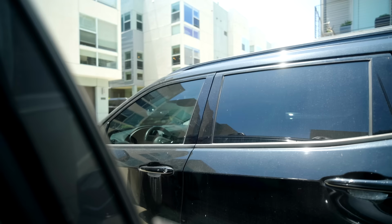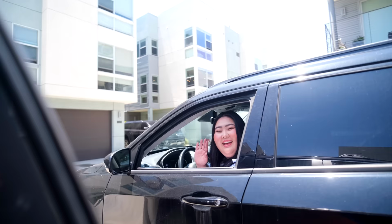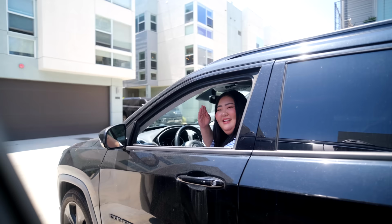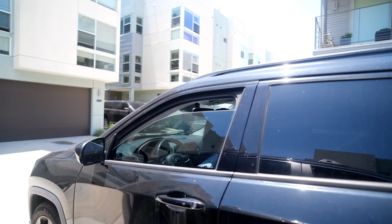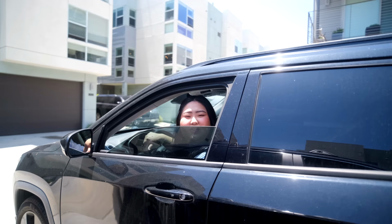Yay, she made it. There she is. Hello, beautiful. You look so nice today. Wow, so beautiful, such a beauty. So stunning. I love your hair. You look so good. Oh wow, so beautiful. You look so pretty. Ah, hello. Hi. Her hair is so beautiful today. Oh my gosh, her green dress is so cute. Her hair is so beautiful today.